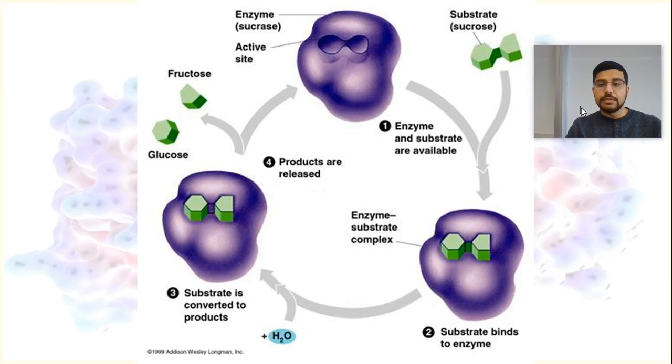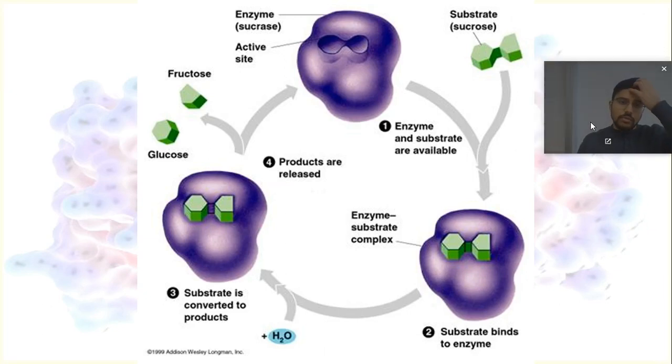Okay, and just another image of what that is going to look like. So we've got sucrase, which is going to help us break apart sucrose. As you can see here, it's got the hexagon and the pentagon there, and it just fits in properly, and then that allows the two molecules to break apart.